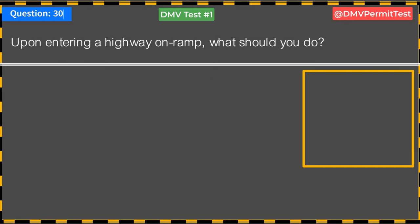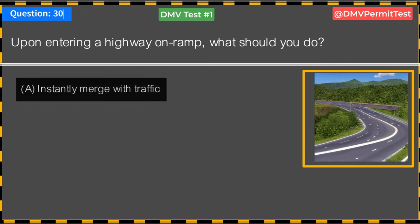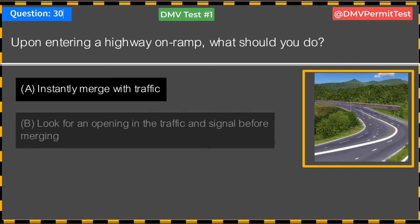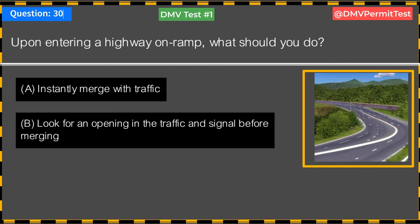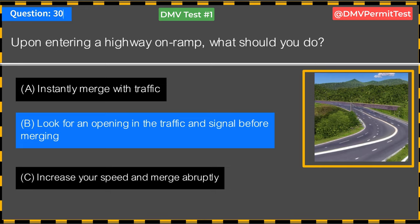Upon entering a highway on-ramp, what should you do? A. Instantly merge with traffic. B. Look for an opening in the traffic and signal before merging. C. Increase your speed and merge abruptly. Answer, B. Look for an opening in the traffic and signal before merging.